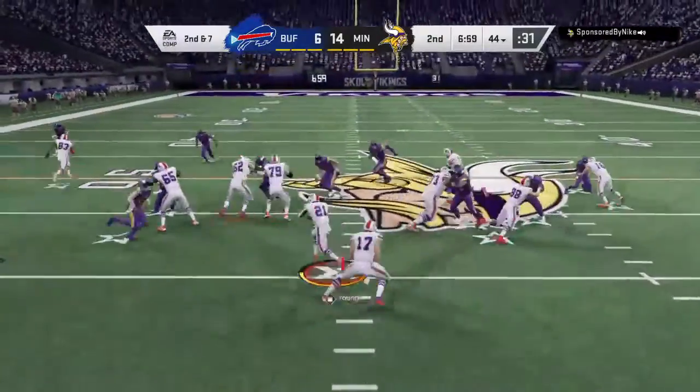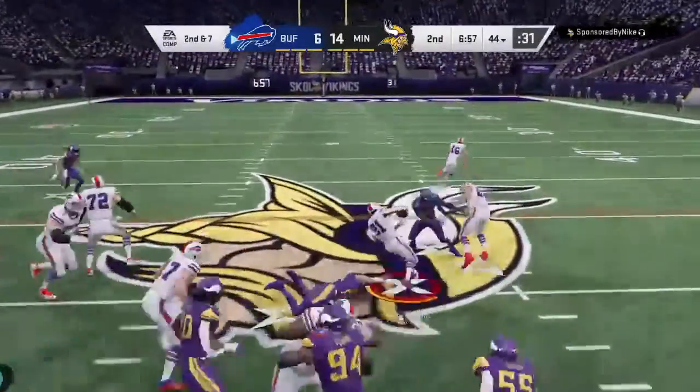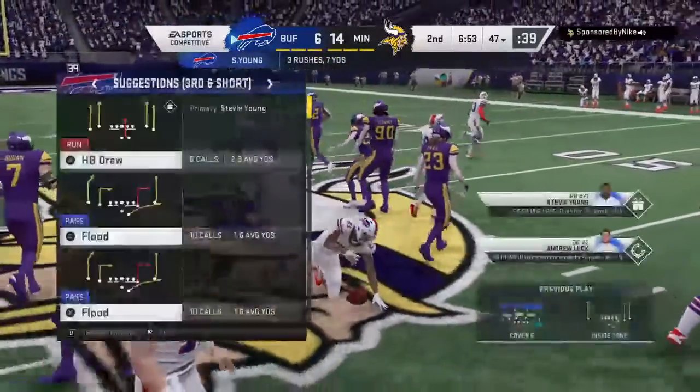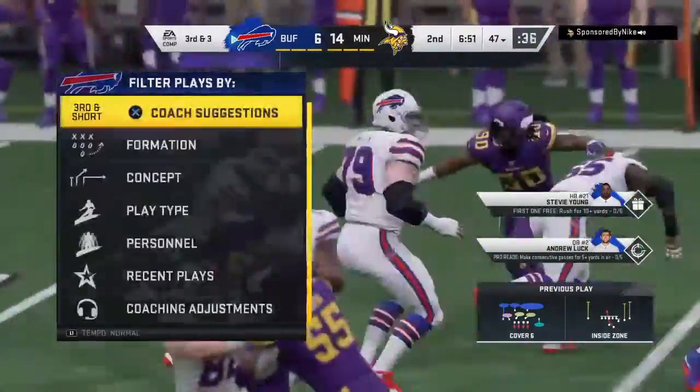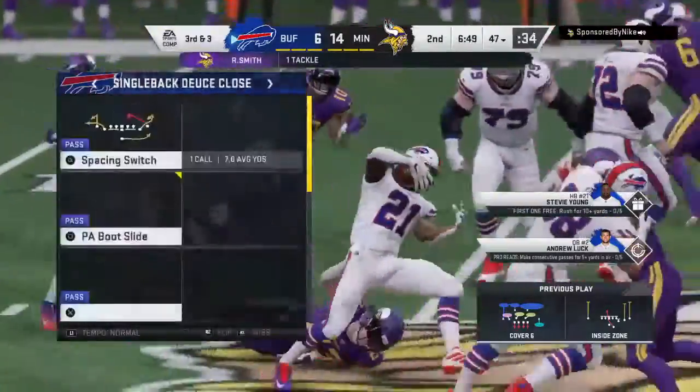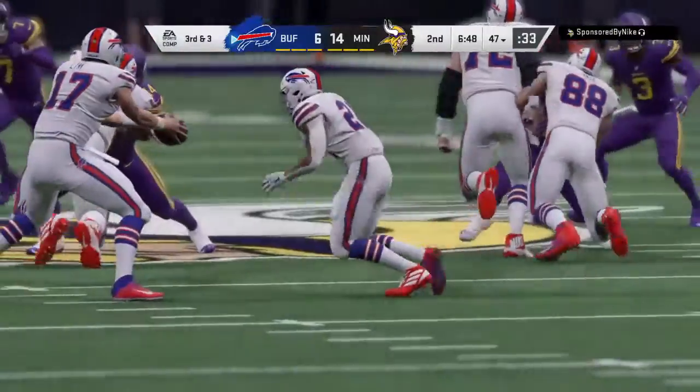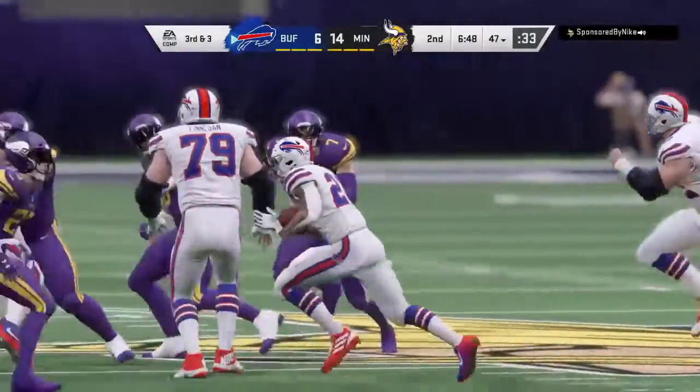Let's go. On second down, it's Young. And he was able to shed the tackle, but the reserves come in for the stop. Three yards is half of what they needed. Now can they get the other 3 here on third down?